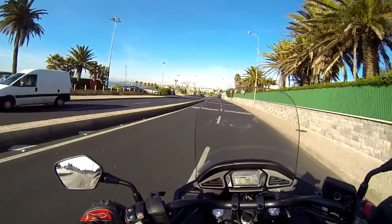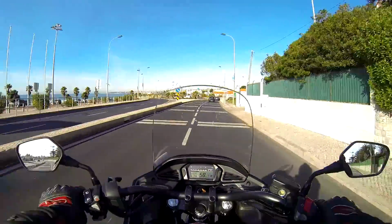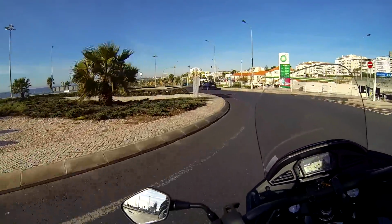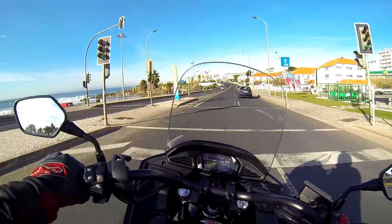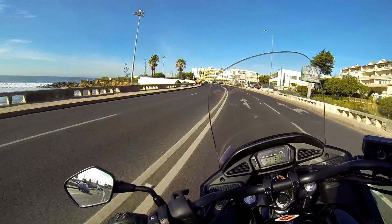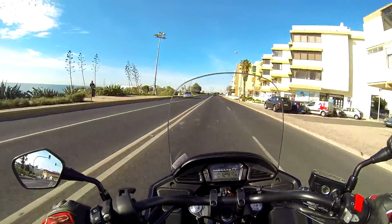Yeah. Goes well enough, turns well enough. It is an NC700 underneath. It's just slightly different. Now I can search for a nice place to do a walk around, and I have just figured out where. Let's just do a slight speed run, see how well it goes at high speeds.